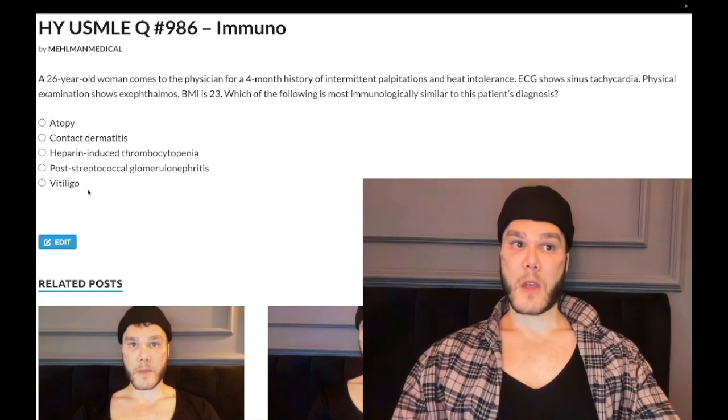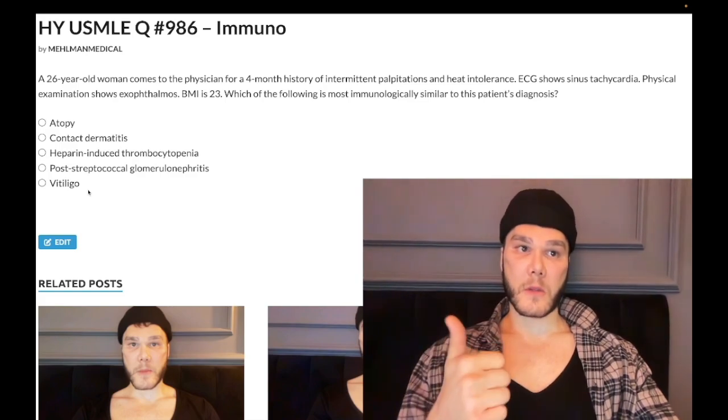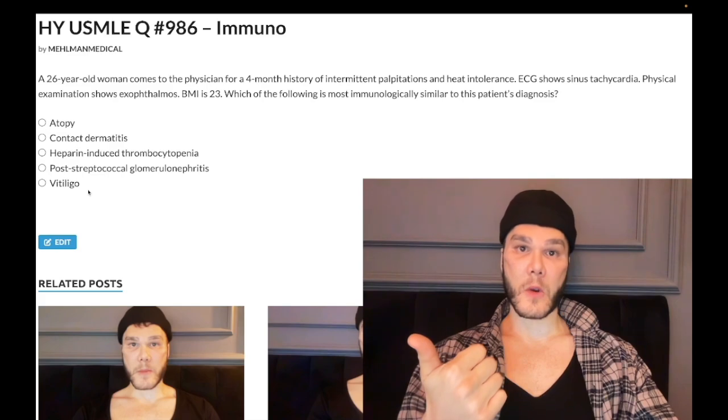For example, they can give you a patient who has vitiligo and has a hypersegmented neutrophil, and they're trying to tell you that it's B12 deficiency due to pernicious anemia, because autoimmune diseases go together. So that's the first factoid I could tell you, just that they like vitiligo with autoimmune diseases going together.